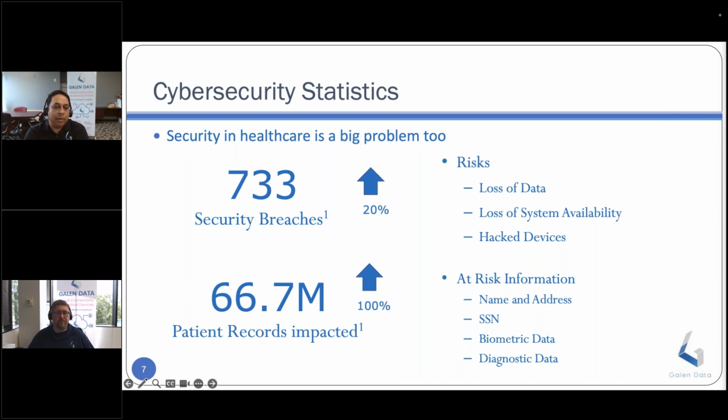Let me inject a quick question here. We see these numbers, these are insane numbers, 100% year over year impact on patient records. But maybe explain, cybersecurity is not a healthcare problem, it's an IT problem, and that exists in other places. But healthcare has a special nature of the data, right? Maybe elaborate on why it's even more problematic in the healthcare industry and why we are not prepared as an industry very well for these kinds of things.